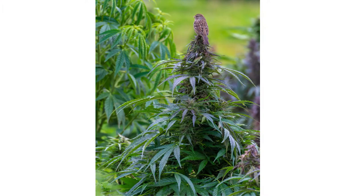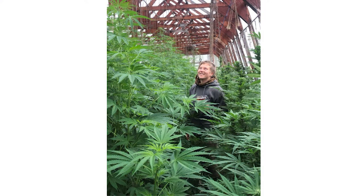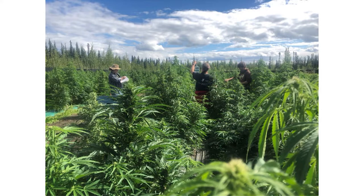So this is just some more pictures of our plants. This is Tiana in one of our greenhouses, because we still do grow our plants in the greenhouses. So this is outside in the field harvesting.